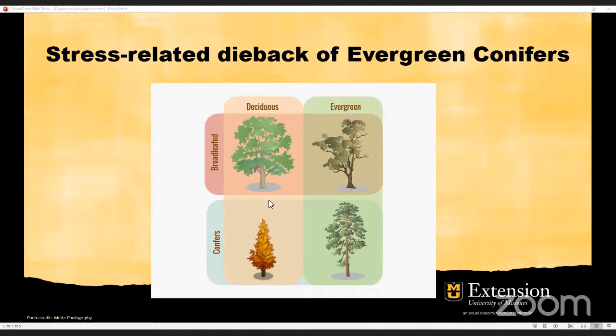And do you know that there are also conifer trees that are deciduous? We have one in front of the building. It is a cypress tree, and they also show fall color and shed needles. For evergreen broadleaf plants, this category includes boxwood, which I think is very common in Missouri, and holly, sometimes azalea and rhododendron.